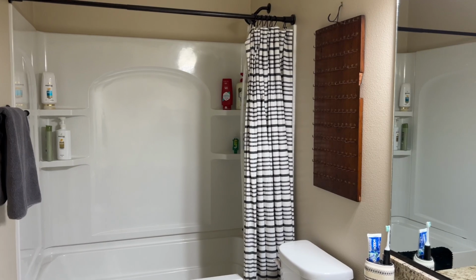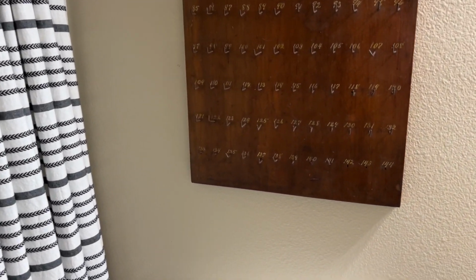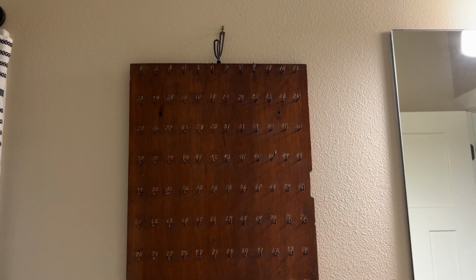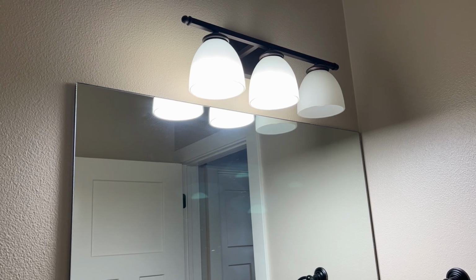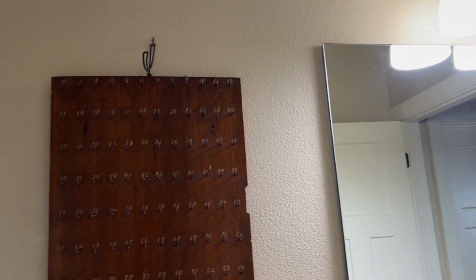This was a Facebook Marketplace find. It used to hold hotel keys, and I've really struggled with what to put here above the toilet in Cash's bathroom, so I thought I would try it out there. Not sure. And I just want to point out that this light has been replaced at least 3 times since we've lived here. There's obviously something wrong with this light fixture.